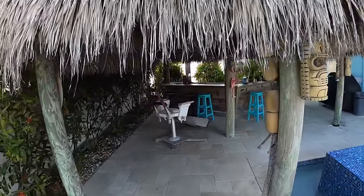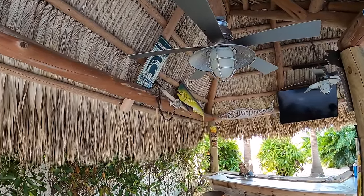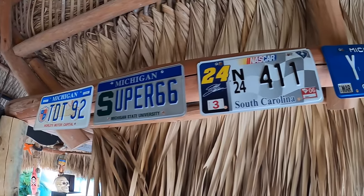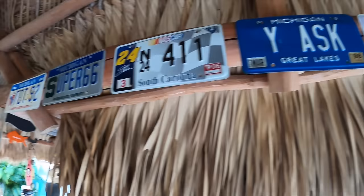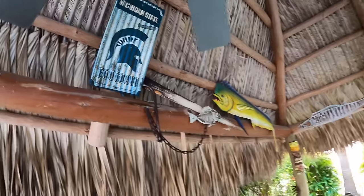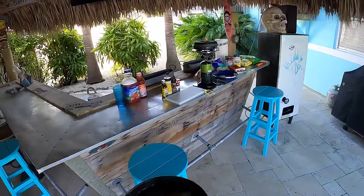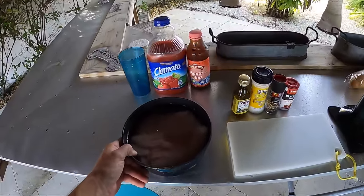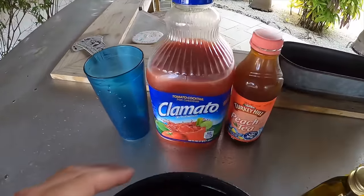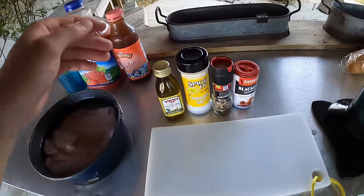And ladies and gentlemen, we have here a little bar area under this tiki hut. Whoever owns this place is a fan of Michigan, or from Michigan, I would say. What a cool little spot under here. But I'm gonna use the bar area as my personal kitchen here. All set up, drink some liquids here. It's quite warm out today. Gonna have some Clamato juice. Anyway, that's not important. That's not part of the cook part.